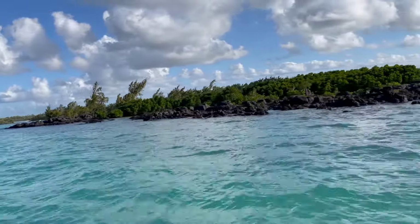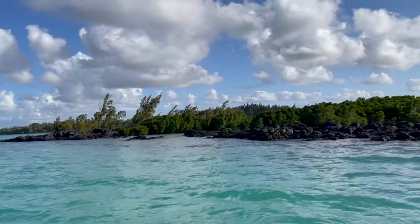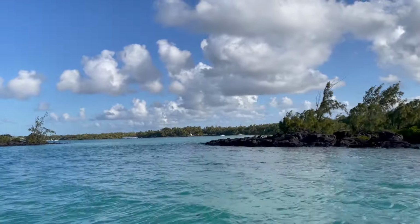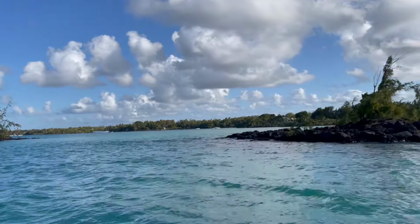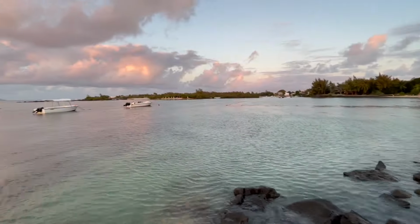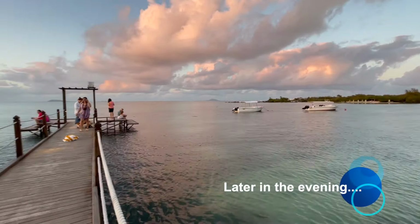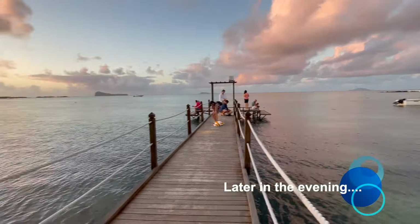We came back again with a beautiful experience. As there was still some time left for sunset, we decided to sit here on this bridge by the ocean and witness the beautiful sunset one last time in Mauritius, because by this time tomorrow we will be heading back towards our home.